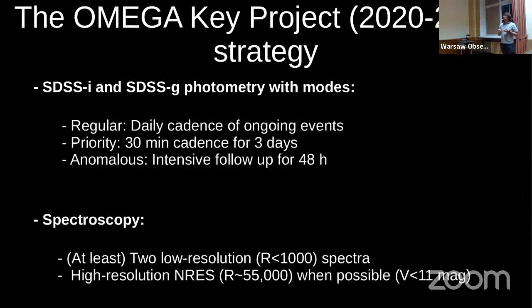So our observing strategy consists of two parts. The first one is to perform a photometric follow-up with different modes. The first is regular mode, which ensures a daily cadence for every ongoing event. If any event starts to get sensitive to planets, we increase the cadence to 30 minutes for the next 3 days. And if an anomaly is detected in the light curve, we can trigger a very intensive follow-up for the next 48 hours.